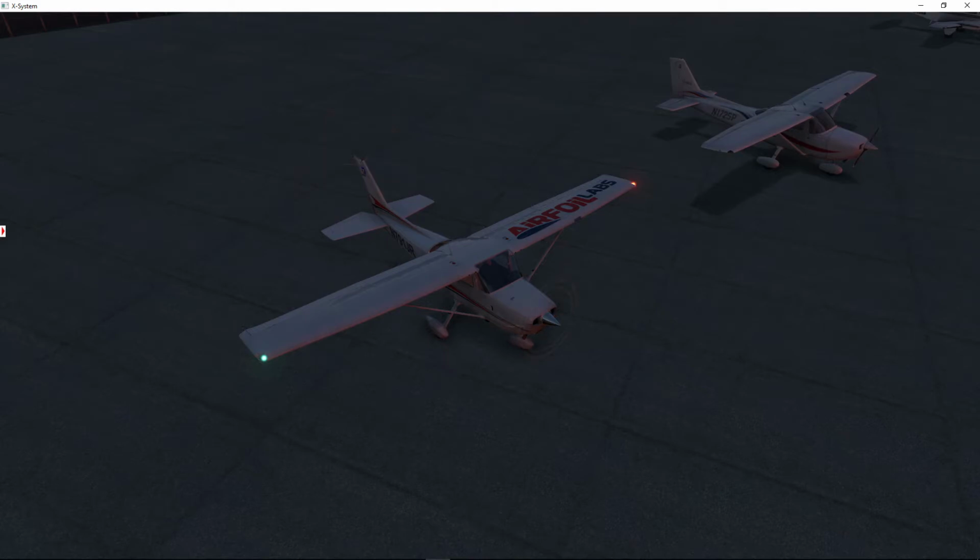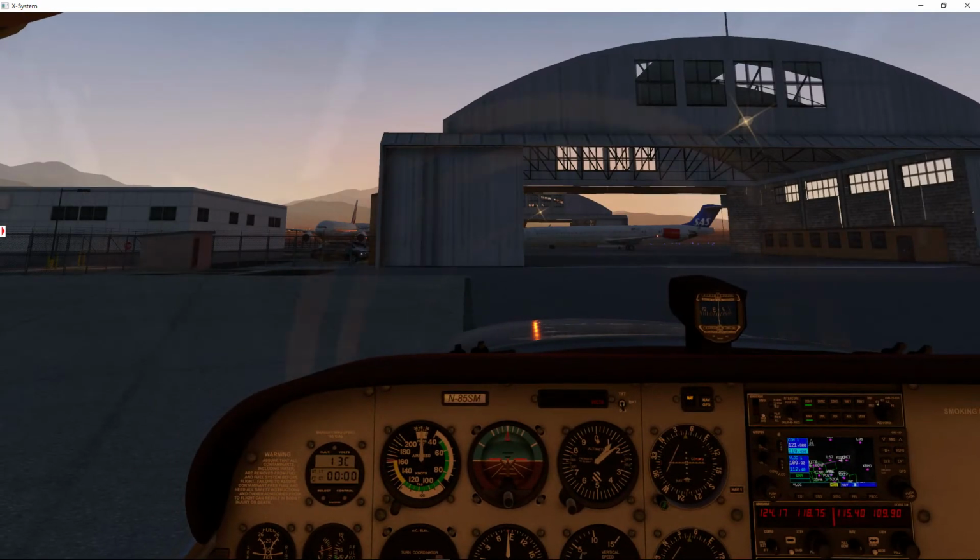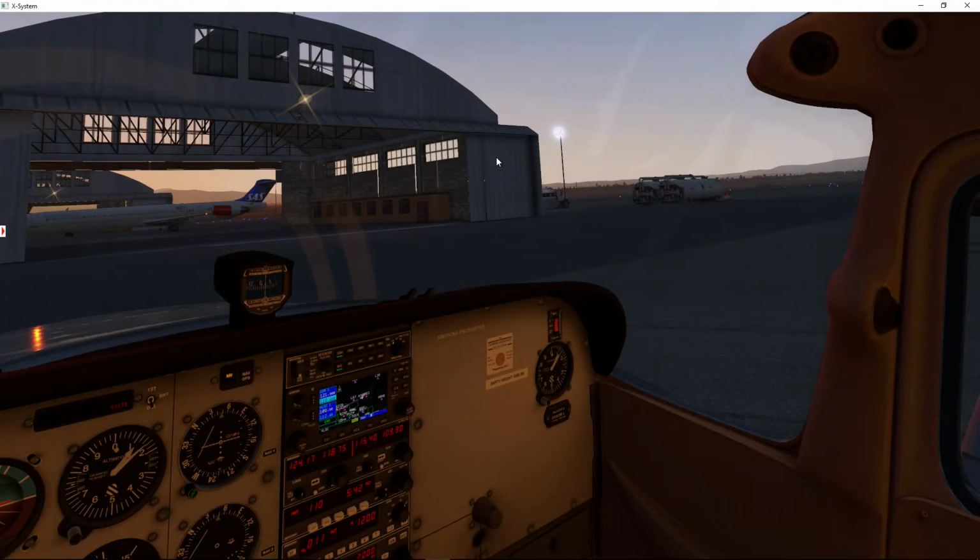Tower, wind 180 at 4, runway 20 right, clear to land. Runway 20 right, clear to land, 8 Lima Victor.